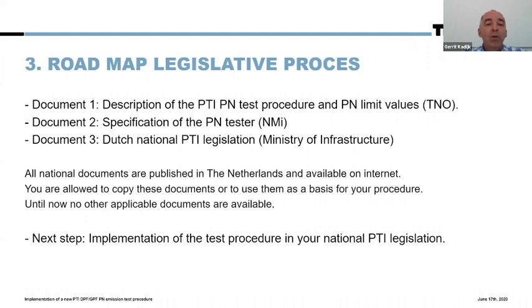So as a legislator, if you want to make a roadmap for implementation of the PTI PN test procedure, you have to describe the test procedure, the limit values, the particle number counter or particle number tester, and you need to make new national legislation, PTI legislation. And I think this differs from country to country, but in the Netherlands, all the documents are public and published. They are available. These documents, you can use them to implement in your national PTI legislation.